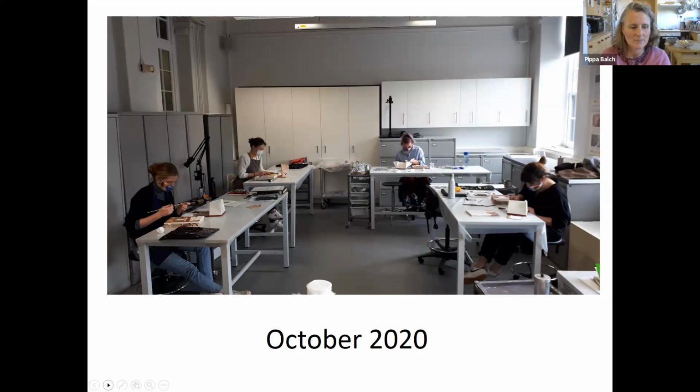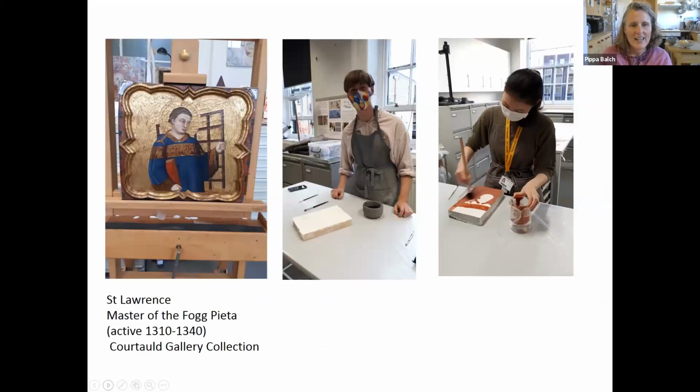Next slide, please. And this is the first painting that our first years are copying. It's a picture of St. Lawrence by the master of the Fogg Pietà, active in the first half of the 14th century. And it's from the Courtauld Gallery, as all the paintings we copy are. And it's painted in egg tempera on poplar panel.